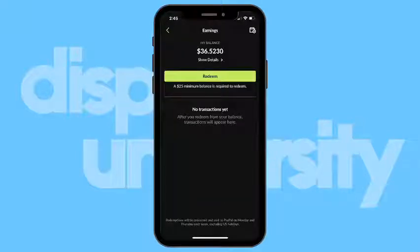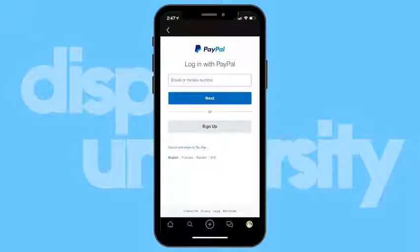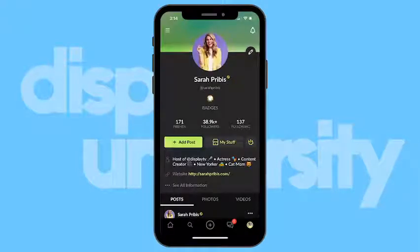Quick Bank, followed by the green Redeem button. If you don't already have a PayPal account, you can set one up here. Your balance must be over $25 in order to cash out. You can also access your Display Awards bank account by clicking the Piggy Bank icon in the middle right of your profile. Remember that redemptions will be processed and sent to PayPal on Monday and Thursday each week, excluding US holidays. Happy earning!